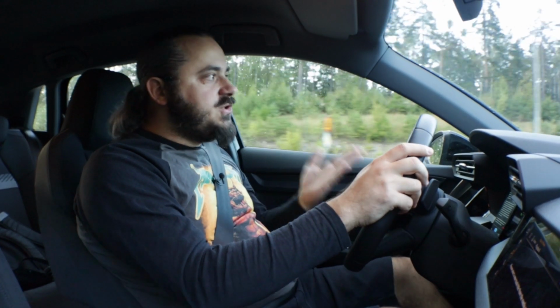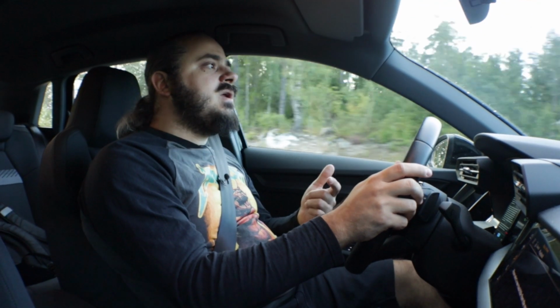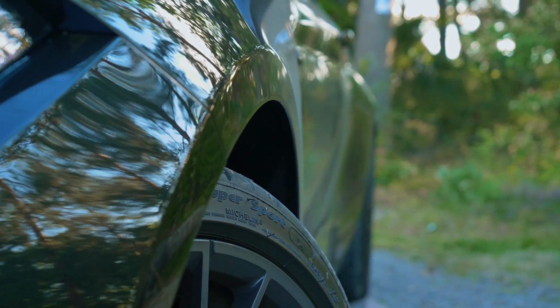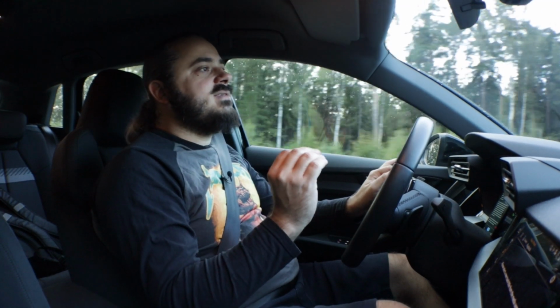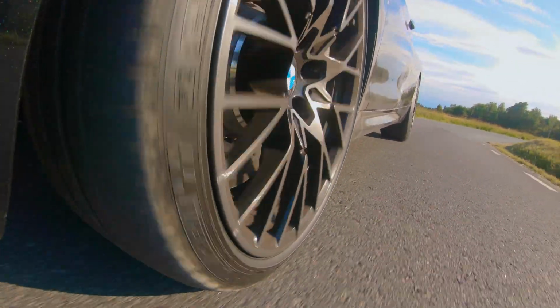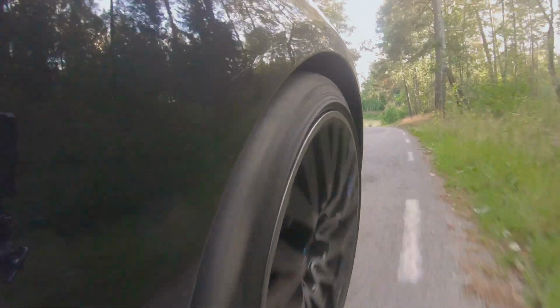Now, this happens because of two reasons. One is because the M2 and M2 Competition are fitted from factory with 245/265 width tires, but they are Michelin Pilot Super Sports star rated, meaning they're made specifically for BMW M cars. And that means they are narrower than regular Michelin Pilot Super Sport tires that are not star rated. I know it's a weird issue, but yeah, it is what it is. Star rated Michelins are a bit narrower than the regular Michelins. And the second reason for these rubbing issues is of course obvious, and that's because there's very little clearance between the tire and the fender liner of the car.